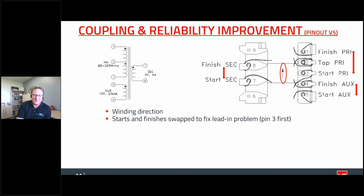Now, if you have a vertical package, the opposite would be true, where it often makes sense to have the starts in one diagonal corner and the finishes in the other diagonal corner. So it seems we might have it. Is there anything else we can do with this coil?